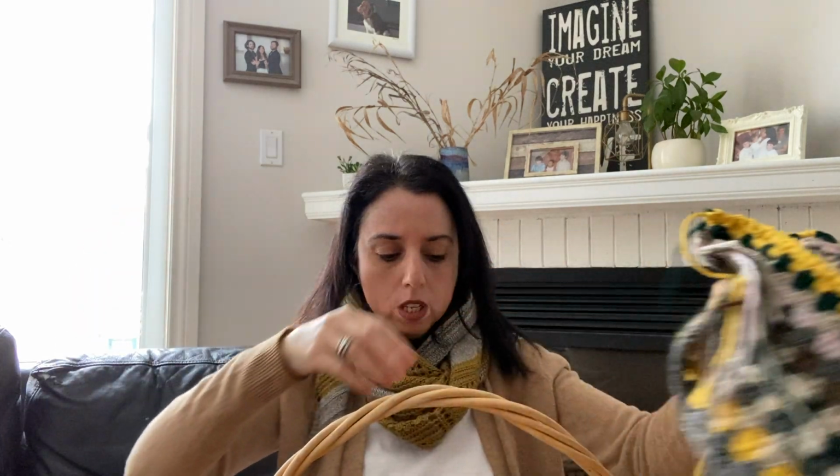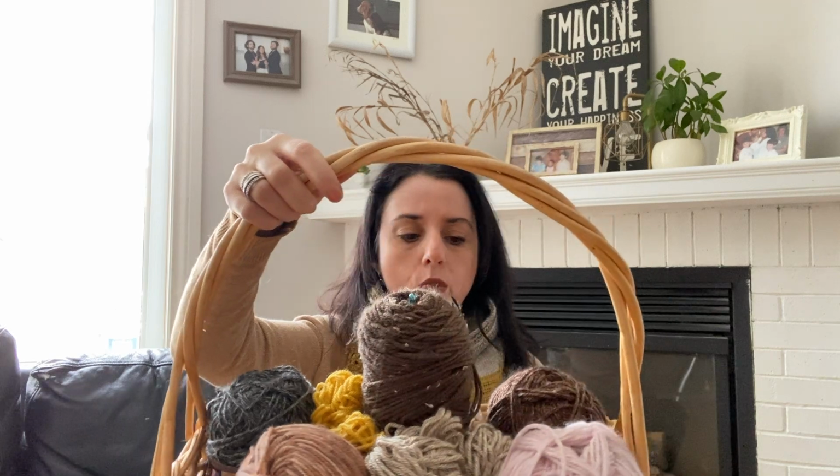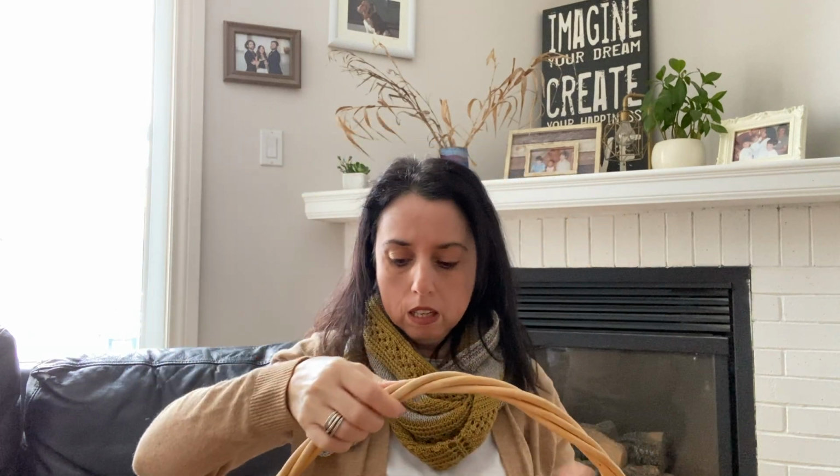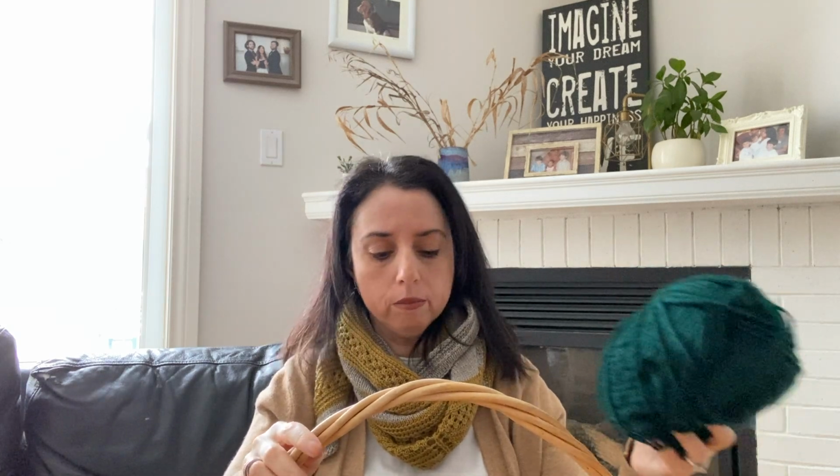It was a little difficult with the colors, I had to play around a little bit, but I just really wanted to use up things. So it's not too bad. There's a lot of browns and some grays and then some pinks. And then I had this green. Some of these are just Lion Brand. This one is a Knit Picks. I just wanted to try the yarn.